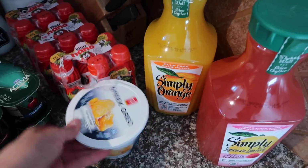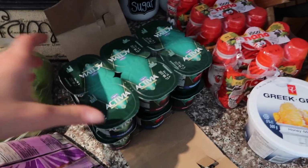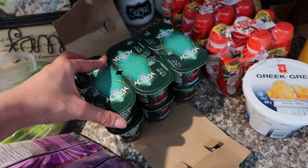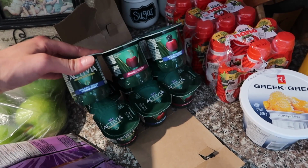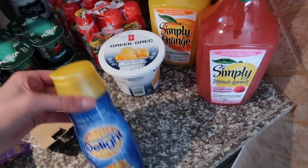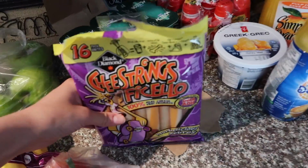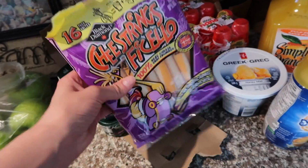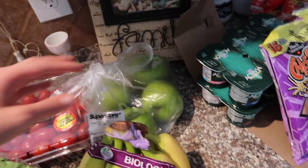And then I just got a honey Greek yogurt, mainly for myself, because the kids will eat this Activia yogurt. I used to get all Greek yogurt, but I was finding that it's expensive. And the kids just love yogurt, so I figured this is a little better option. It's a little bit cheaper. And then I got some coffee creamer because I was almost out. And then cheese strings. You usually get this at Costco as well. We go through a lot of these, but it's cheaper at Costco than at this store, so I just got a 16 pack to tide us until we go to Costco.